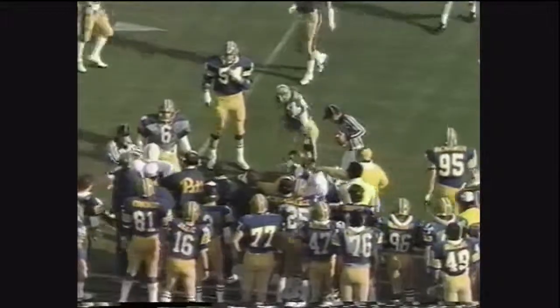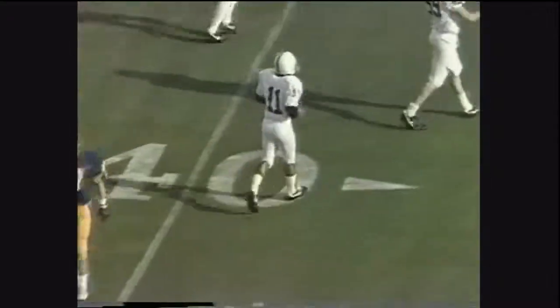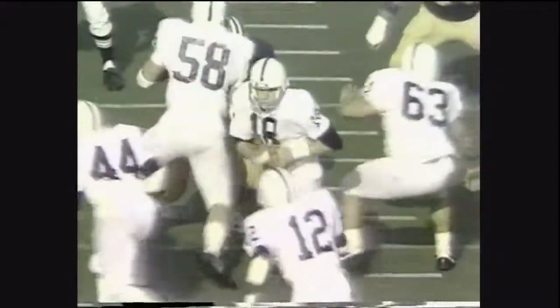Strang looking to the sideline. Wide open as Bobby's got it at the 40. Makes a move and drives out near the 43-yard line. And that will be good for another Penn State first down. So Doug Strang, after a slow start, is beginning to heat up.